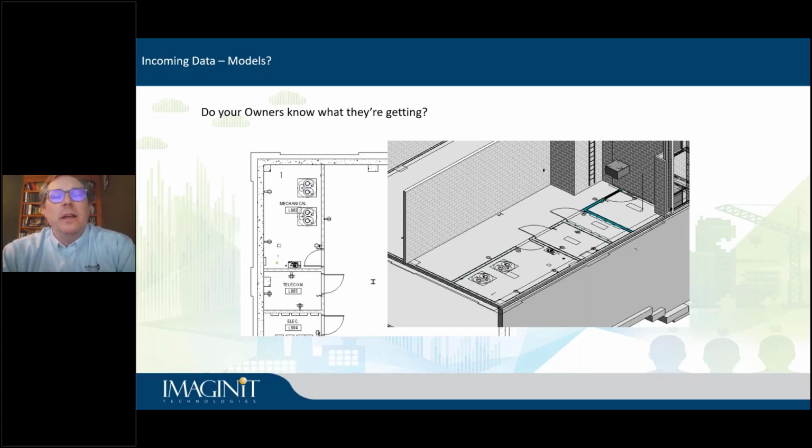And there are tools out there now, 10 years ago, 15 years ago, they really didn't exist, but there are all kinds of tools out there now for running checks of these models against your standards and your data requirements. So you can receive a model and check that it matches your standards before you agree. You guys are the owners. You have control over what you get. And you just need to exert some of that control when it comes to making sure that your AE partners and your construction firms are delivering to you the types of data that you're requesting.